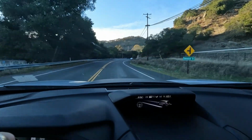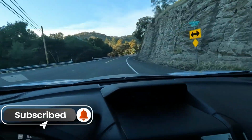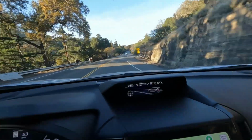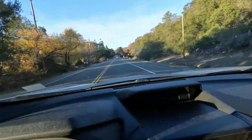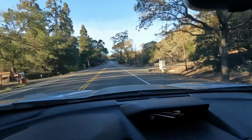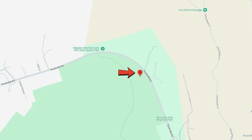We are headed to Rockville Hills Regional Park to do some Monday afternoon mountain biking. Pulling up here on the left is the parking area. I've had success parking in the parking lot a few times. Other times I've had to park along the road.